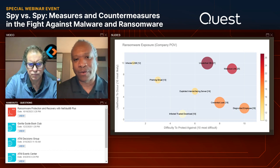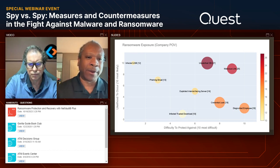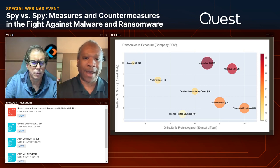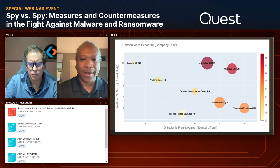I picked a few of the threats that I thought were something nice to talk about. And the reason I laid them out this way, it's a scatter plot, but it's an XY with a bubble for a third and a fourth, which is the total score, which you see in brackets there. So let me tell you a little bit about what you're looking at here.